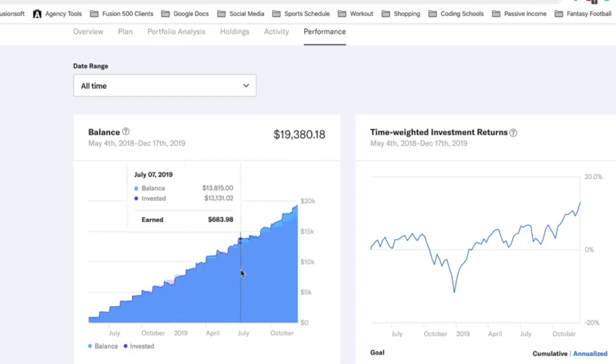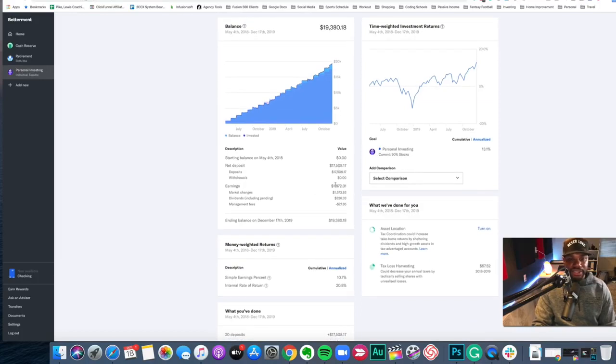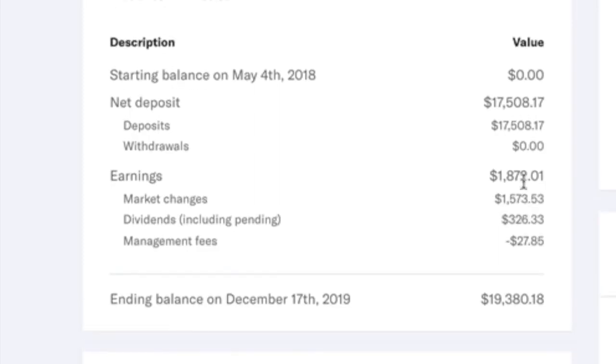If I move it over to another platform or another service provider, it will be the same thing. It's still going to be a long-term investment. As you can see here, the net deposits, just my cash from the 875 that comes out, has been about 17,500. And then you can see the earnings here, as well as the breakdown. A lot of the earnings here has been from market changes, about 1,500. And then the rest has come from the dividends that I've earned over the life of this balance.